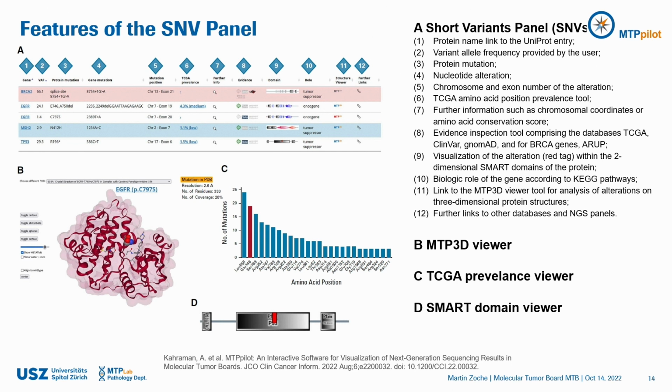We also can look into databases. Here is an example from TCGA. And here we can look how often this mutation arises in the database. We have a domain viewer and can see in which domain the mutation occurred.